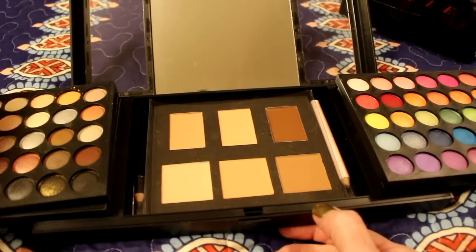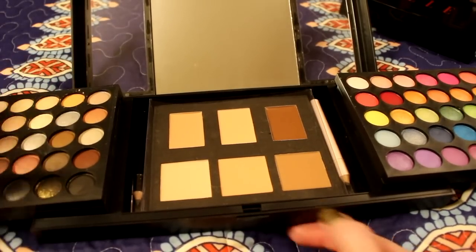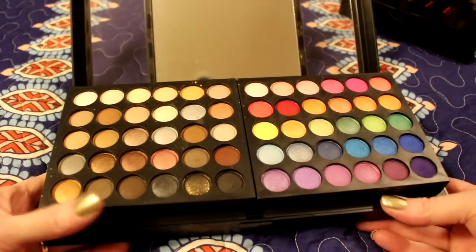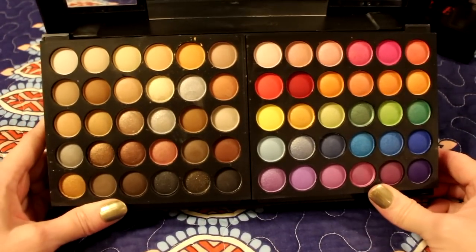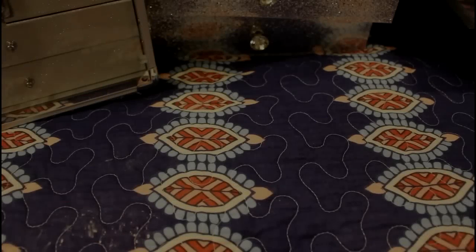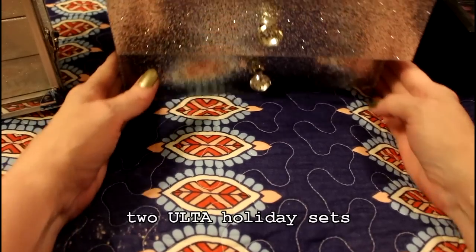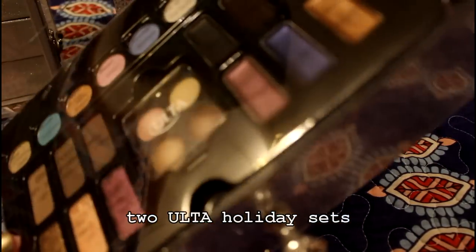And then of course there are the eyeshadows. I've enjoyed these eyeshadows quite a bit, but you can't really tell. Some of the colors are duochrome. I love duochromes. I don't think I'm gonna keep these for very much longer. I'm not even sure. This is the oldest one, and these are drawers. They came out of a drawer organizer. I've shown it in other videos.